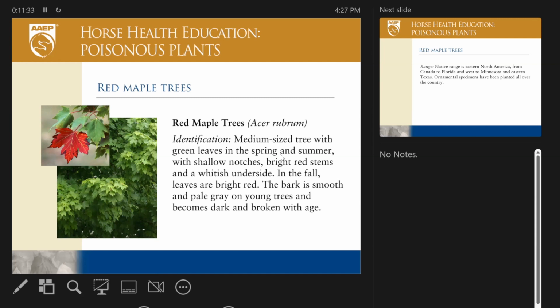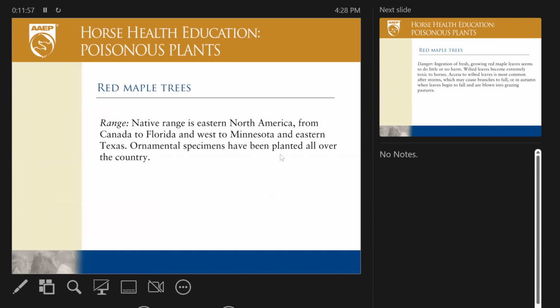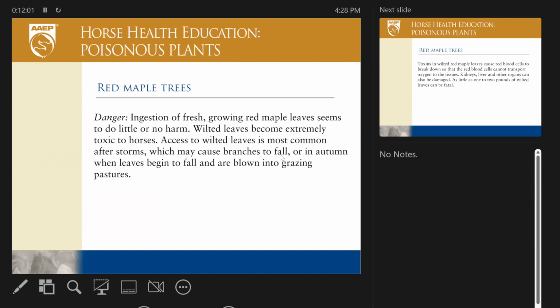Mostly red maple only, but there are some varieties of trees that have been cultivated to be partial red maple, so like the celebration maple and all of that potentially have toxic effects as well. But silver maples and other maples are not toxic like the red maple and derivatives of it. All right, so our tree or our wilted leaves are going to be the problem. And I already said all that.